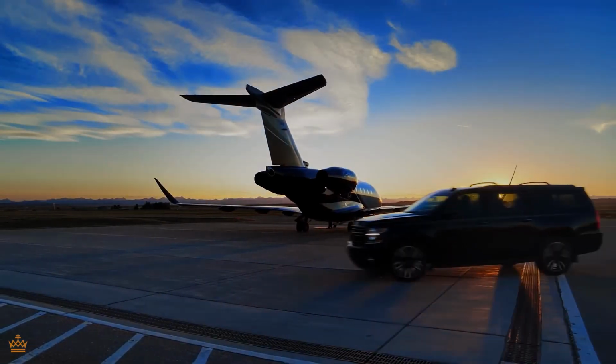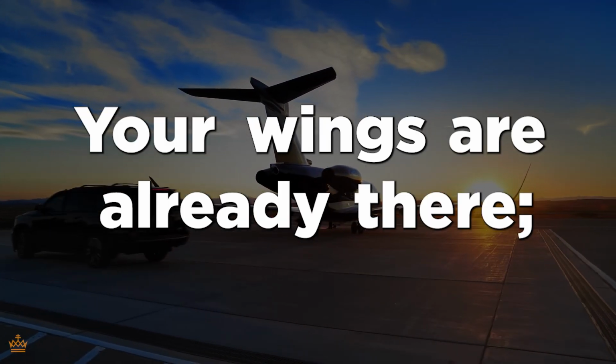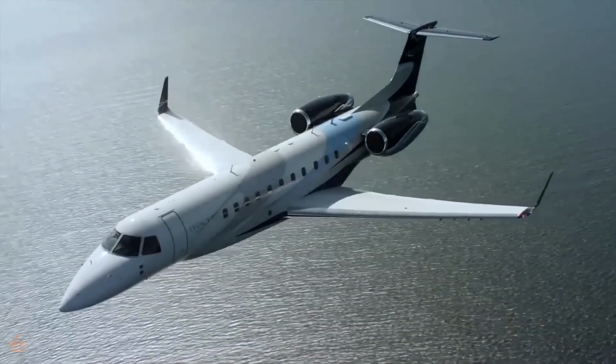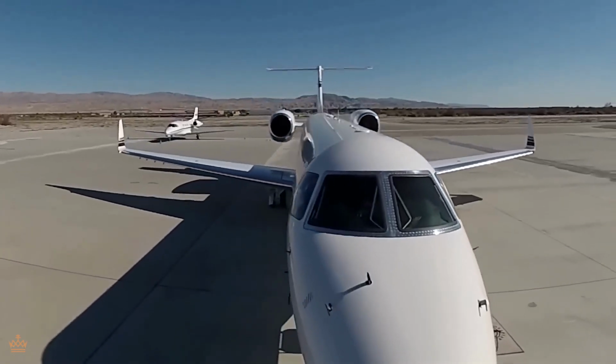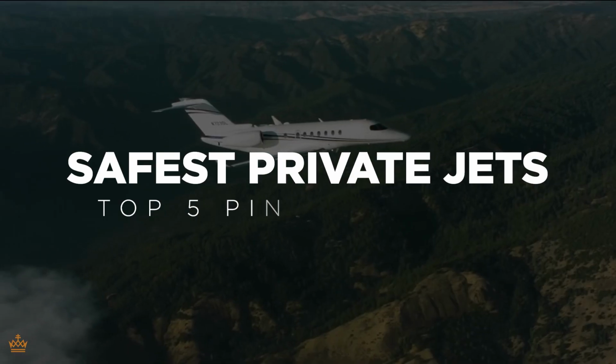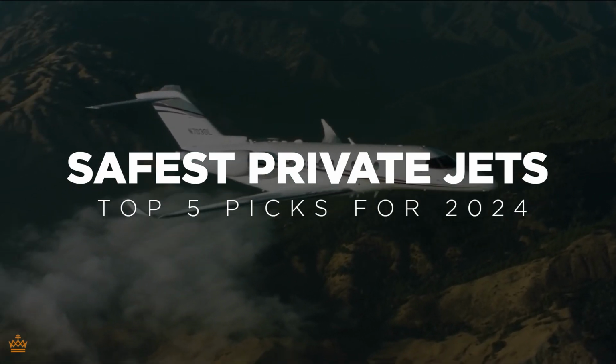Someone once said, your wings are already there, all you have to do is fly. So today, we're going to take flight, safely of course. Join us as we explore the safest private jets, top 5 picks for 2024.